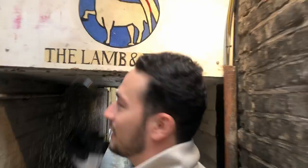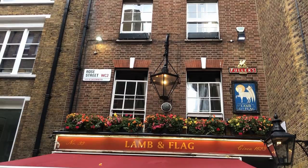Whoa. This looks really old, but that's actually the 50s. Oh, really? Yeah. The front of this building is 1950s. The inside, though, is 1688. Lamb and Flag. Should we go get our lips wet?